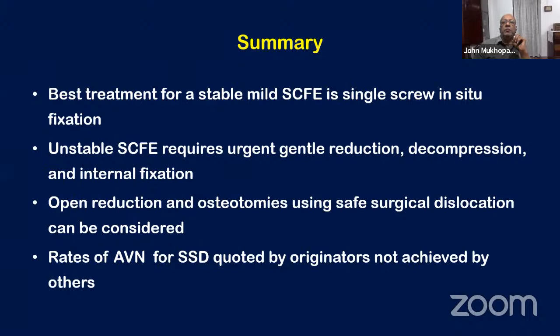If you have an unstable capital femoral epiphysis displacement or slip, this requires either urgent gentle reduction, decompression, and internal fixation using the Parsch technique, or you think of open reduction using the safe surgical dislocation. This is a choice that you have to make depending on what you're familiar with and the studies that you've gone through.